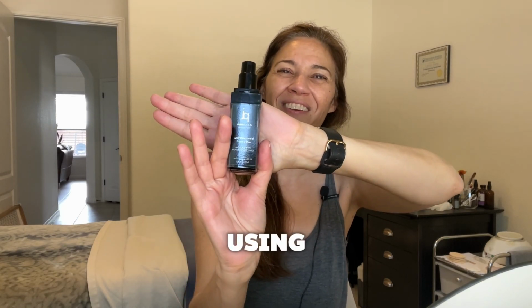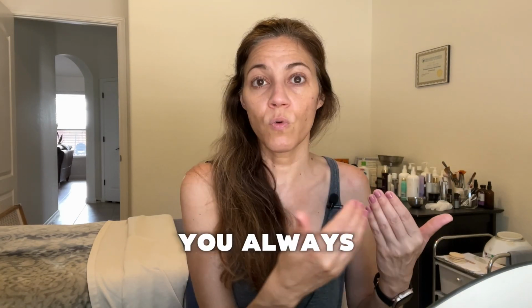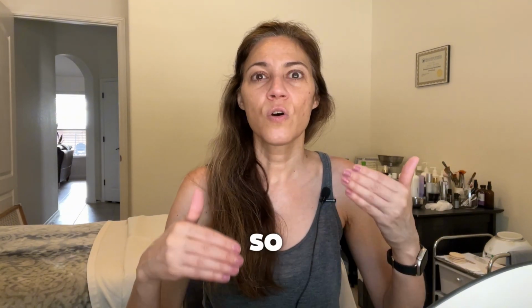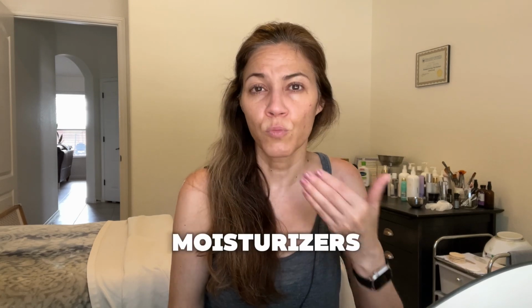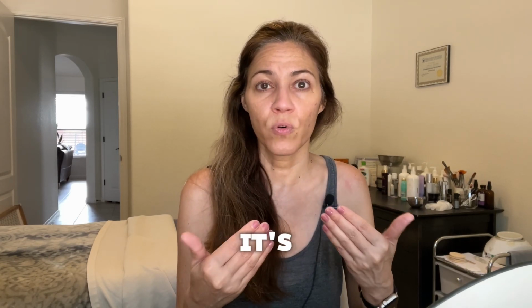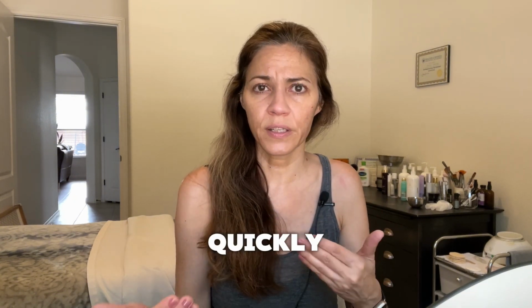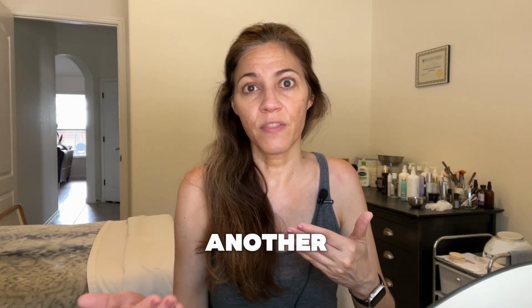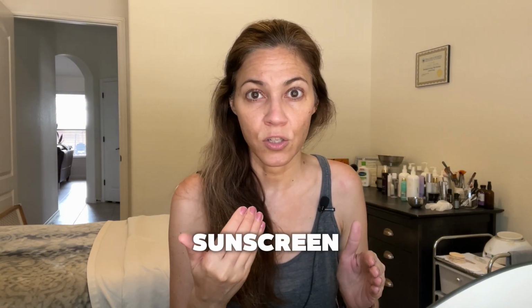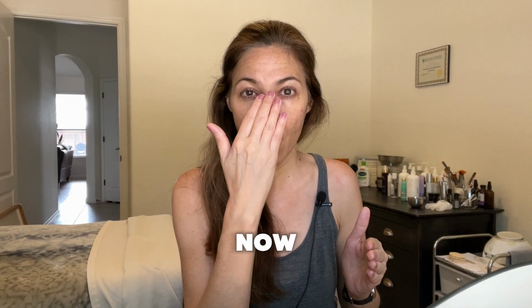Isn't this how all the influencers do it? This is what I'm using, and I'm using it in a shade medium. You always want to apply your skincare really closely together, right? So if you're applying your serums and your moisturizers, etc., in order to keep everything smooth and supple, it's a good idea to apply it pretty quickly one after another. Too much time in between those steps, the skin can kind of feel dry again, and you might not have the smoothest application. So I already have on my skincare, I have on my sunscreen because I already went on my walk today, and now I'm going to apply my primer.